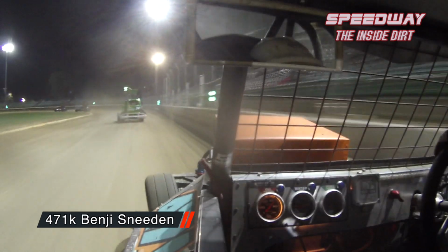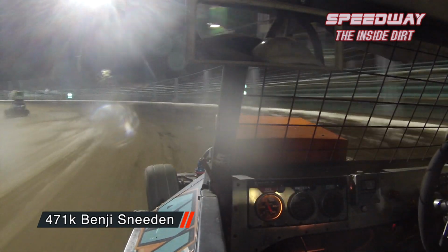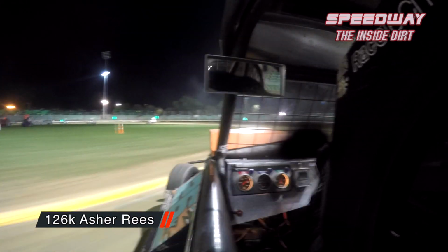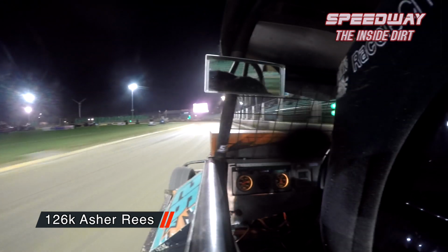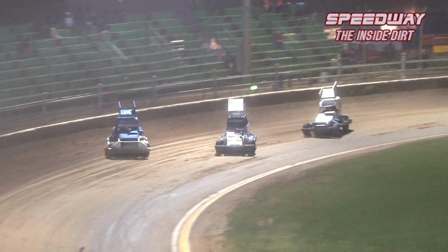Oh, the right rear's gone. The right rear's gone on the 471 of Benji Snedden. I thought I heard it pop on the way through a lap ago. Yeah. Asher Rees though, white flag, one to go for the 127. Then he's got Dan and his brother in behind. Daniel Hole's trying to hold off Rebecca Barr.